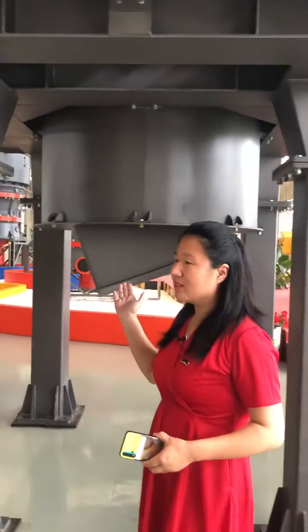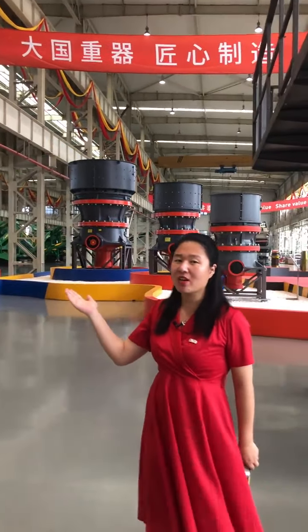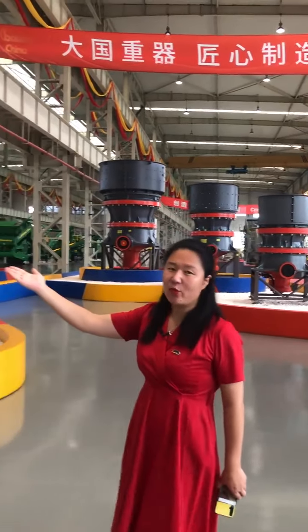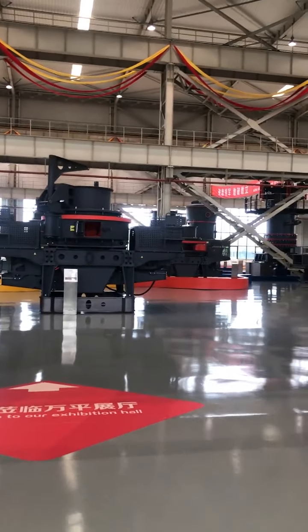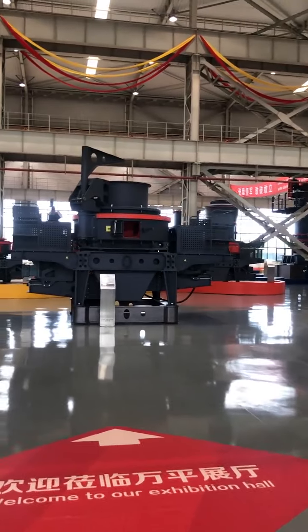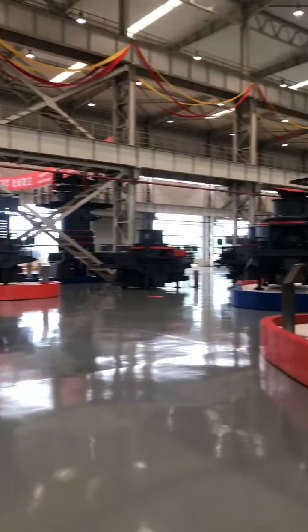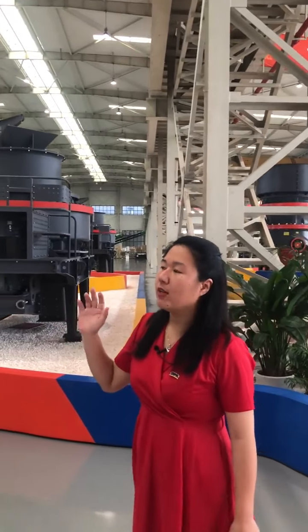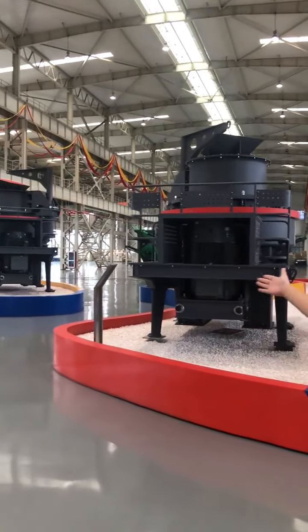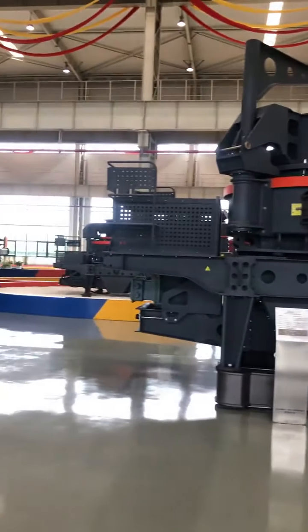Okay, after the crushers, I will introduce you another type of our crusher. This crusher we call sand making machine. Now it is very strict for the environment, so it is hard to get sand from the river. So we need to make the stone to sand. Yes, so we have this kind of machine. We call it sand making machine, vertical shaft sand making machine.